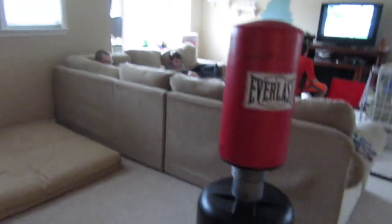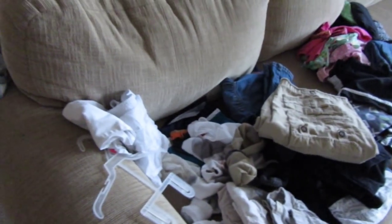I would love to get this taken down to the garage, and since we have the big boys here today, that's probably going to happen. Oh yeah, and I have all this laundry to put away. So, we have a lot to do. Well, I say we, but I mean I. Alright, so I'm going to go ahead and get started. I'm going to rock out this thing.